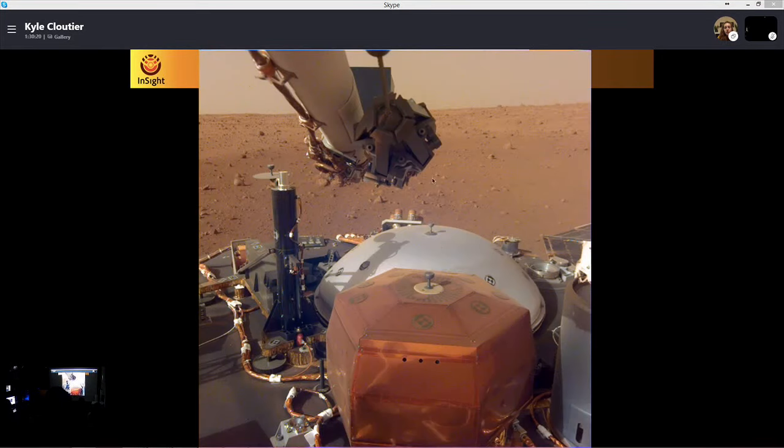Here's another picture of our deck taken by our arm. You see the grapple here again. You see HP cubed, the heat probe hammer, and you see SEIS and the wind and temperature shield. And you see these little grapple holes, which is how it's going to pick up the instruments and put them on the ground.